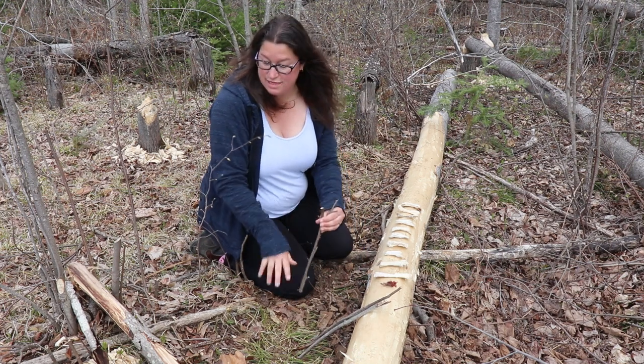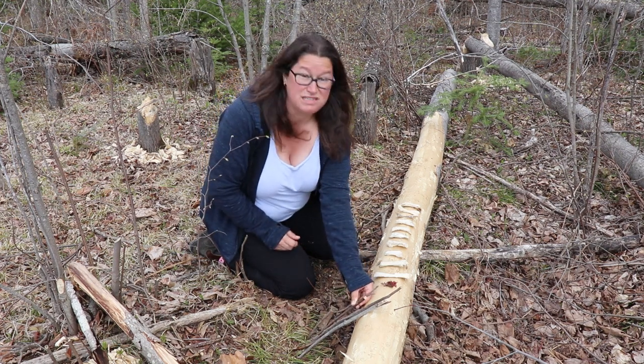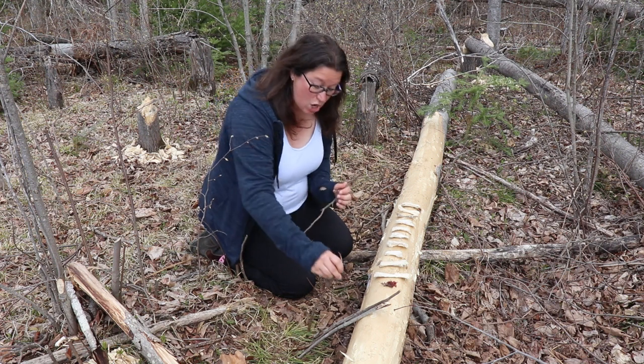We don't want to break things off of trees that are still alive, especially these ones that are just getting their leaves, because we want them still to be able to grow. So we always want to use things that we find on the ground already.